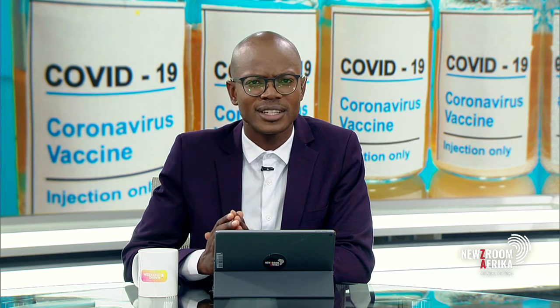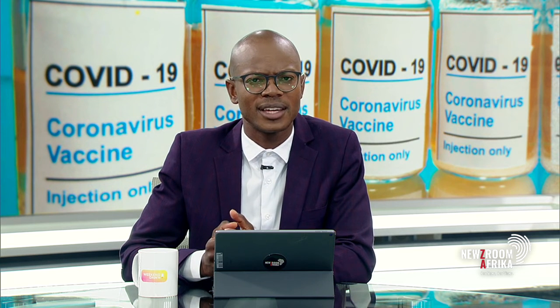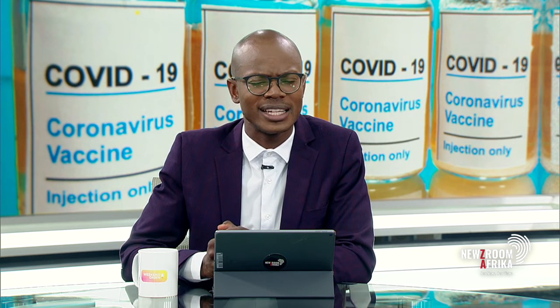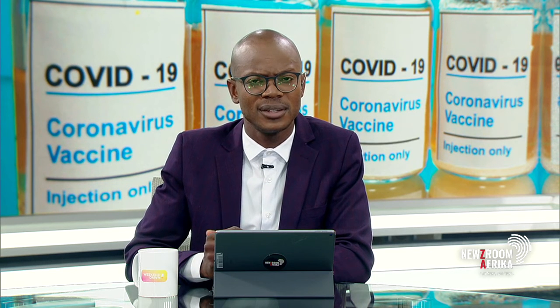Silverani, what I'm taking from this is that we are not actually going to have this vaccine anytime soon in South Africa. It's still going to take, what, at least between 30 and 60 days until it actually arrives in South Africa and is used?